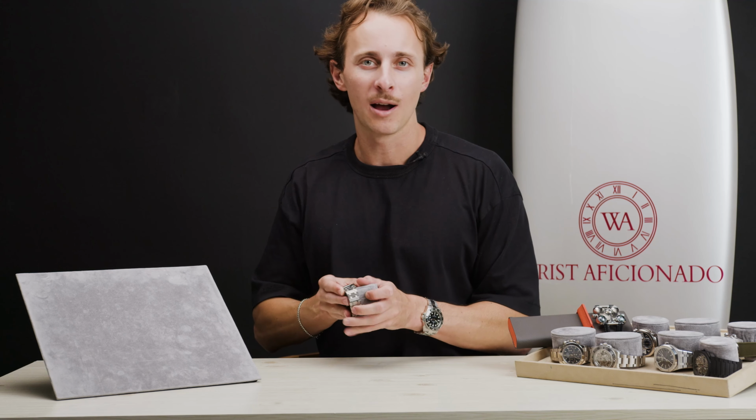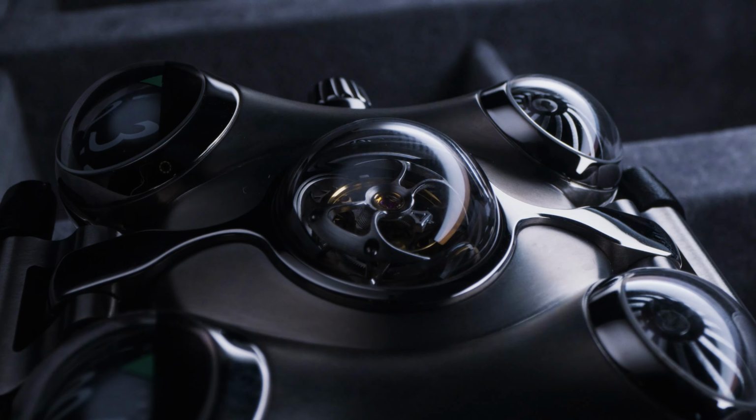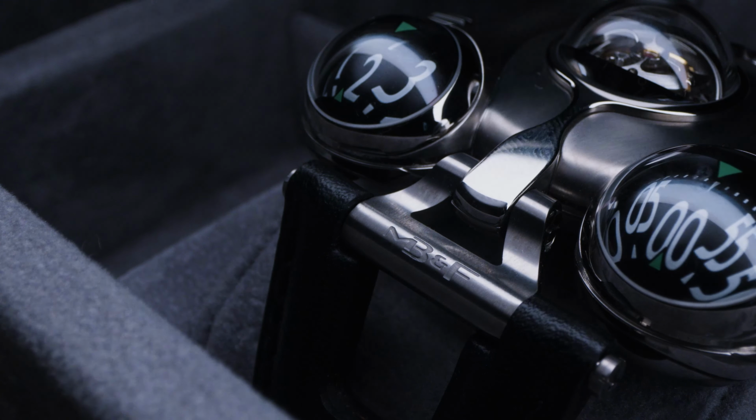That was 8 out of 9 watches. Time to move on to our last watch. Probably the most insane piece. I don't know, this is pretty close to it. The MB&F Horological Machine N6 in titanium. Crazy, crazy piece, but so cool.